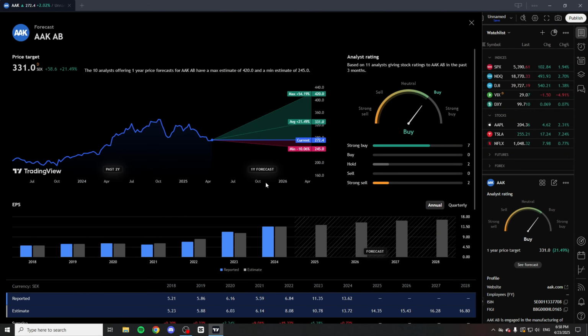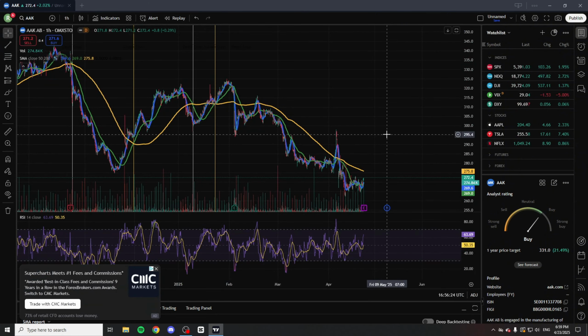You can also see in their guidance, they are guiding better and better every single year. So I don't find it impossible that they are going to increase their dividends. They might do that, given that they earn more and more money. I don't actually know how the debt situation is. Maybe they are going to work on that. Maybe they're going to buy stocks back, of course. I don't know. This is purely speculative, but it would not surprise me at all. That was my analysis on AAK.